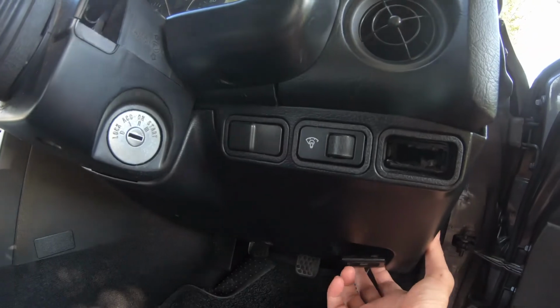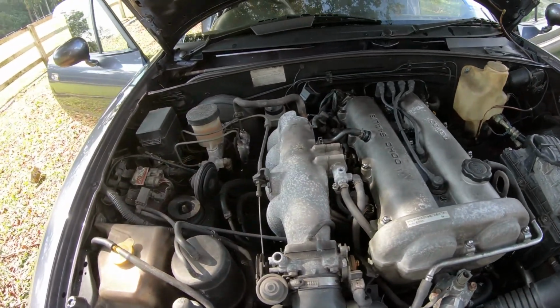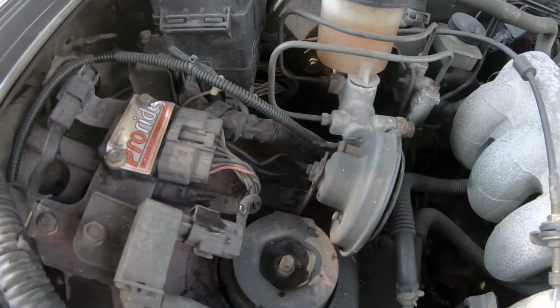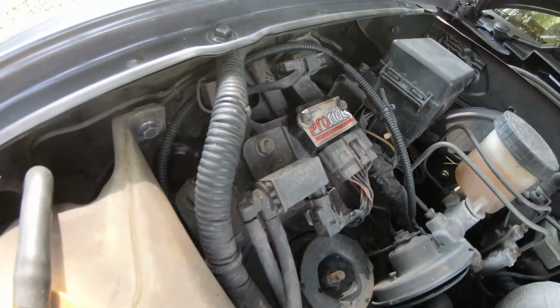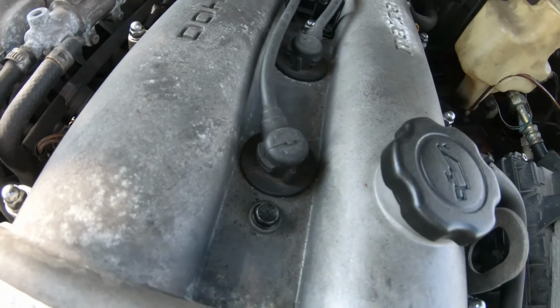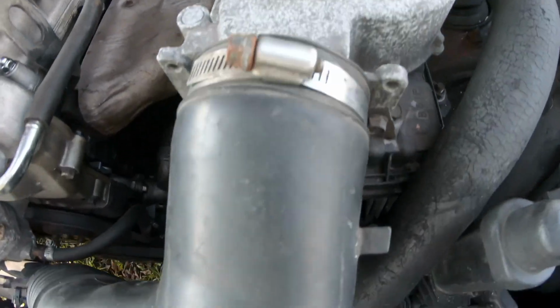And let's have a look at the engine bay. Okay, this is the real heartbeat of the car, the 1.6 liter inline 4 engine. Produces about 115 horsepower or 135 newton meters of torque. Not a huge output, of course, but driving a very light car, just under 1,000 kilograms. So you can imagine a lot of miles per mile.